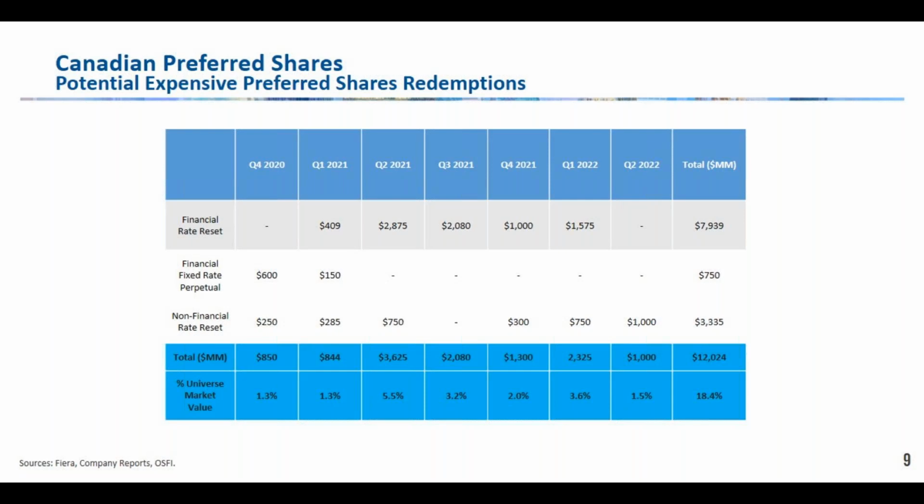And what's important here is that we put in some assumptions, right? So remember, Royal Bank was able to print the LRCN with a preferred share equivalent reset of 289. So the assumption we're making here is that all the rate resets you see as a redemption are at a reset of 380 and better, right? So we are really conservative, right?